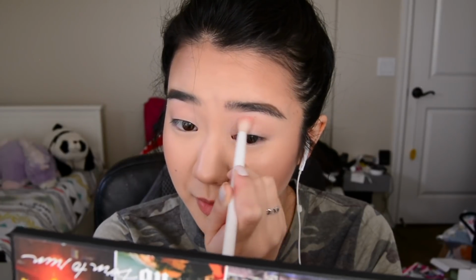I don't know if you guys will be able to tell on camera, but I get a lot more impact from these shades than say someone who has a darker skin tone. I don't think this would show up on anyone beyond a light, maybe medium tone.